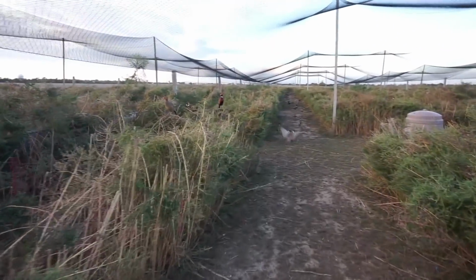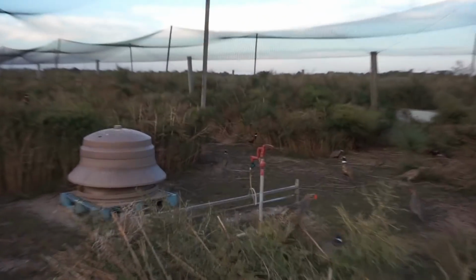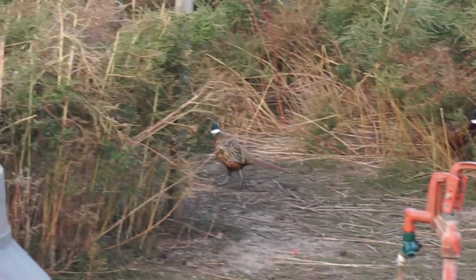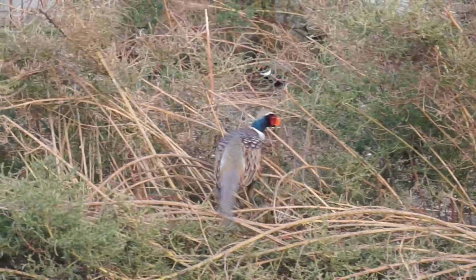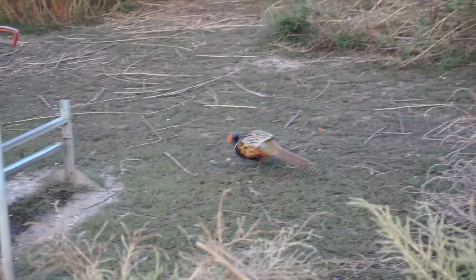Okay, if I remember right, this is the oldest pen. Because these guys, I mean, look at the tails on these guys. That there is a grade A captive bird. Beautiful tails. So when you're raising birds for hunt clubs and outfitters and stuff like that, you need long tails. That's what everyone wants.